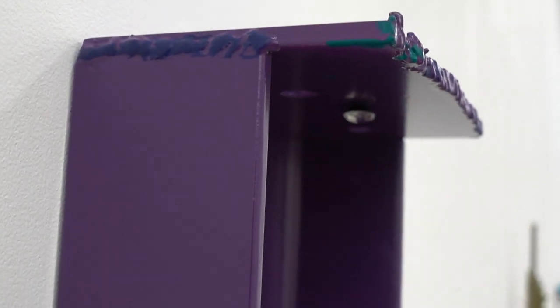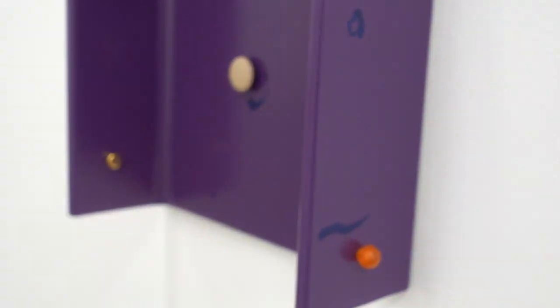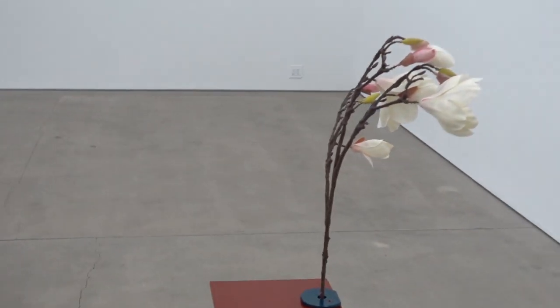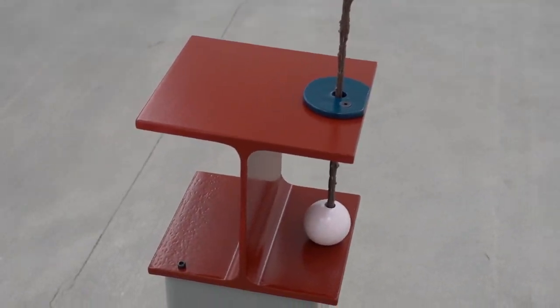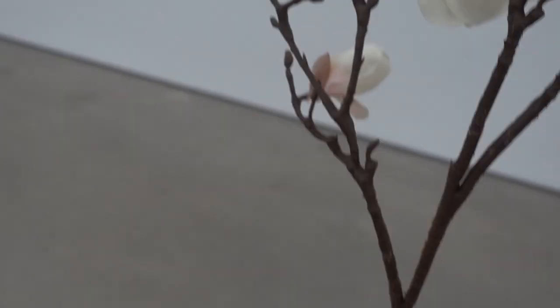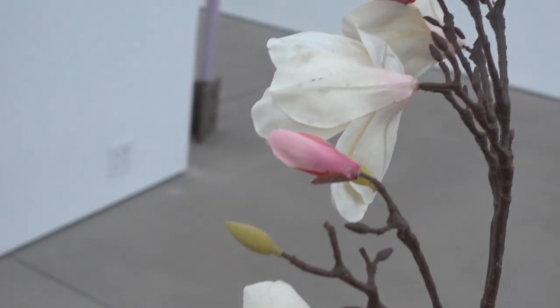Well, there is a certain kind of painting consciousness. I wouldn't say that Koenraad is trying to make paintings, but I'm sure that he's kind of aware of the history, the backstory of painted sculpture and various ideas like that.